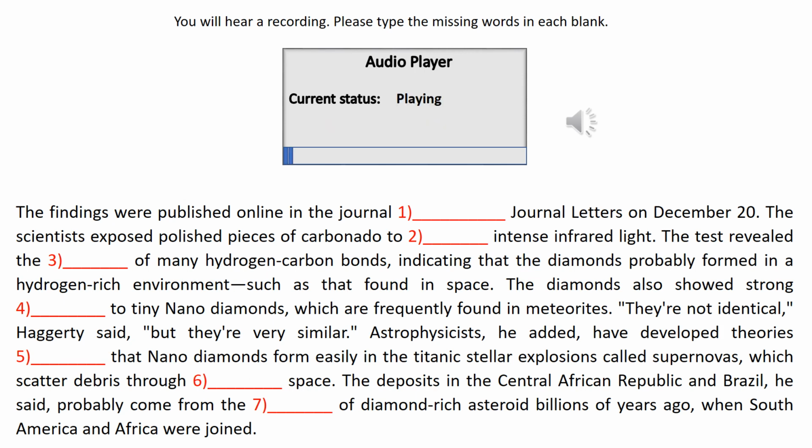The findings were published online in the journal Astrophysical Journal Letters on December 20. The scientists exposed polished pieces of carbonado to extremely intense infrared light. The test revealed the presence of many hydrogen-carbon bonds, indicating that the diamonds probably formed in a hydrogen-rich environment, such as that found in space.